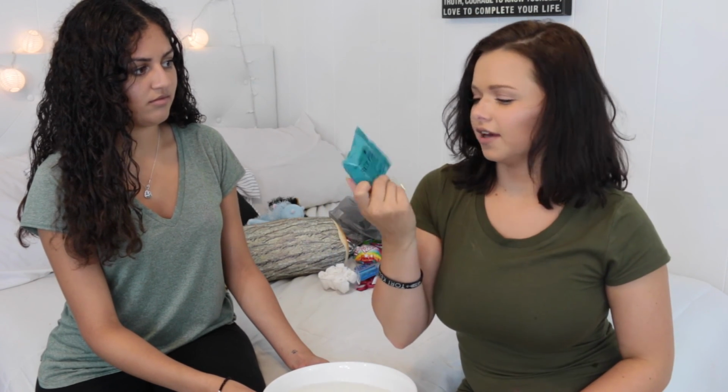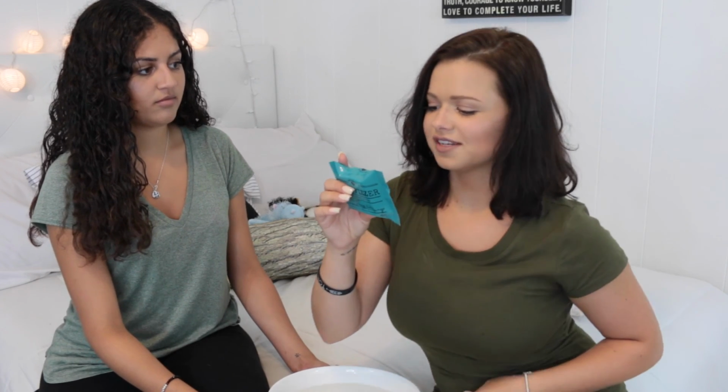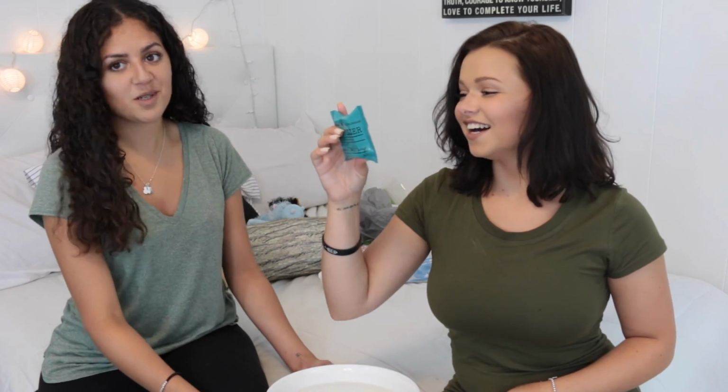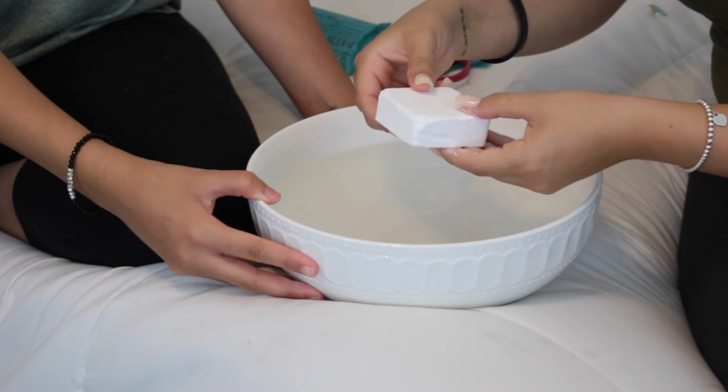Next, we got a bath fizzler, which is, I guess, their version of a bath bomb, like Lush's. But it looks really cute, so hopefully it's nice. This is what it looks like. And the directions say, drop into bathtub full of water, sit back, and relax. Seems pretty simple. So we're gonna zoom you guys back in so you can see. We have warm bath water here. It's not bath water, it's sink water. But it's as warm as bath water. Coconut milk and mango. Okay, ready?